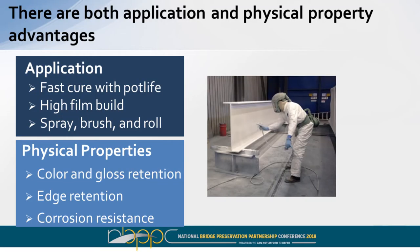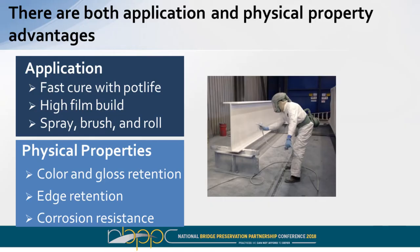So these coatings have a number of different application and physical property advantages. Those of you that are familiar with standard polyureas typically think very fast to dry, requiring very sophisticated equipment, plural component application. Polyaspartic coatings are quite different in that regard. Here, you can actually get the fast cure, with dry to handle times of maybe an hour or two, but you're able to get a usable pot life of 2 to 3 hours. So they can be applied by standard single component airless equipment and then spray and brush roll applied in small areas, mostly for touch-up.